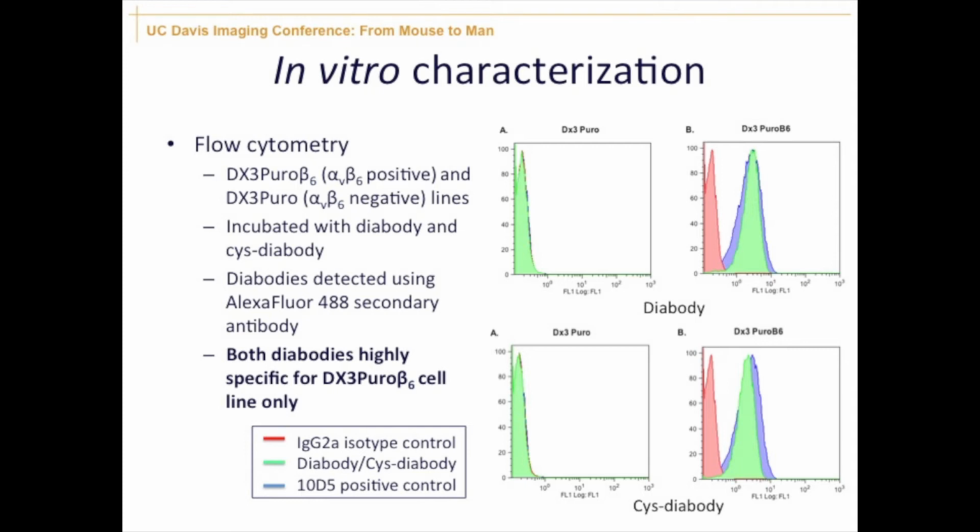Now to verify the specificity of the two fragments, we run flow cytometry on them. And we have, in our lab, two engineered cell lines. One is the DX3 puro beta 6 line, which is alpha v beta 6 positive. And we have a DX3 puro line, which is alpha v beta 6 negative. The only difference between these two cell lines is the expression of the alpha v beta 6 integrin.